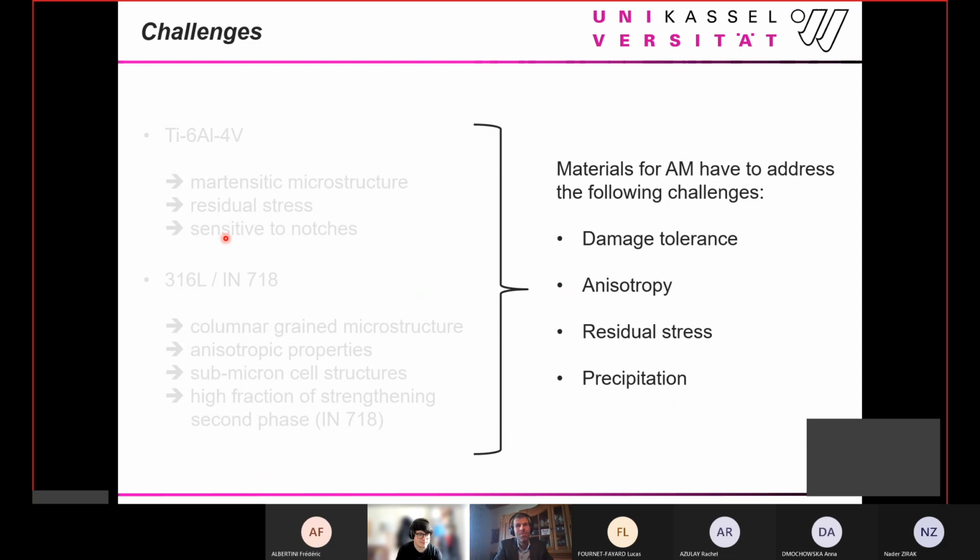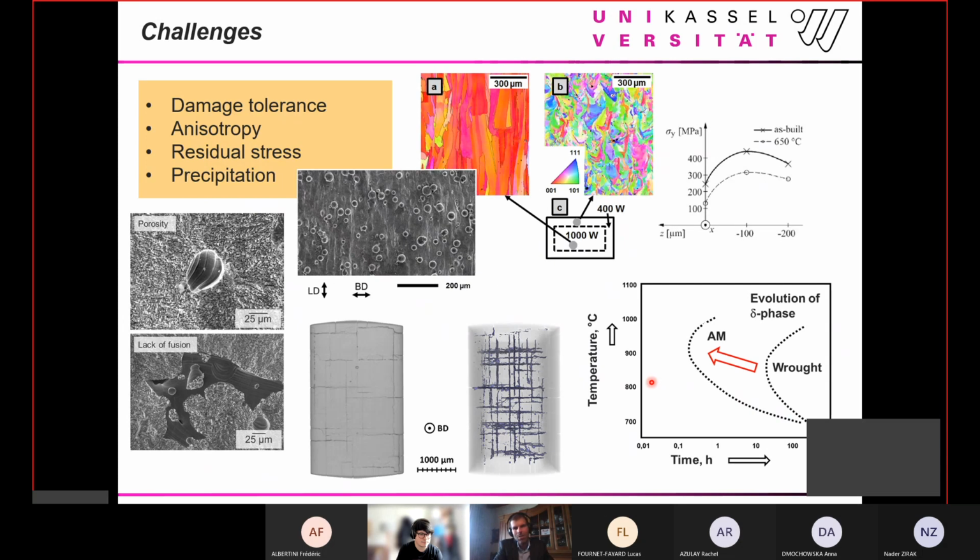They have to be damage tolerant. Many of those are not. Then we have to get rid, in many cases, of the factor of anisotropy. We have to get rid of the factor of residual stresses, and we have really rapid precipitation that can be good or detrimental, depends on the field of application at that point. And that's just shown by a few examples. We will see a lot of those examples in the following in my talk, so I will not go into detail at this part here. We will see this later on.